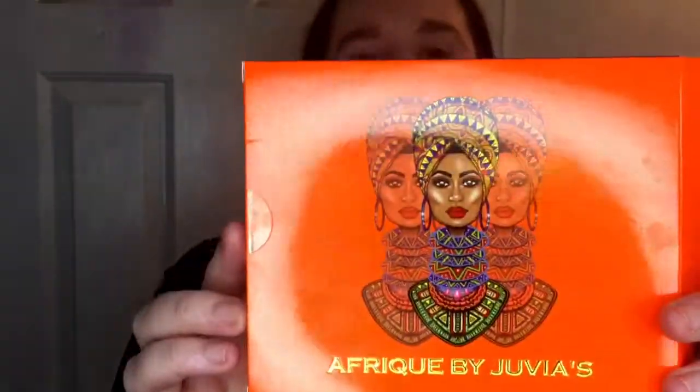As always, the outside of their packaging is stunning. I do wish they would stop doing this with the colors so that they're very difficult to read. I mean, there's just no reason to do that. Reading yellow on orange is very, very hard. Hopefully their shade names aren't on there.